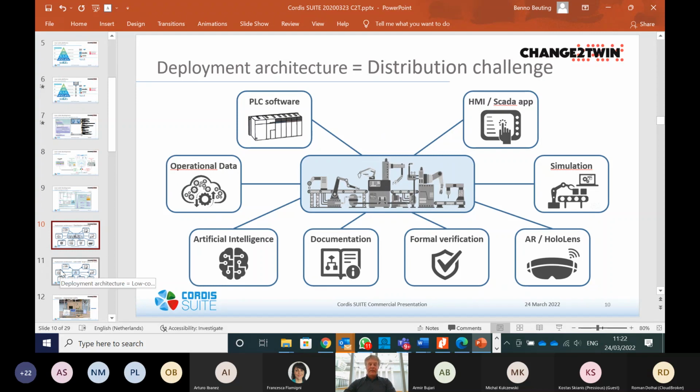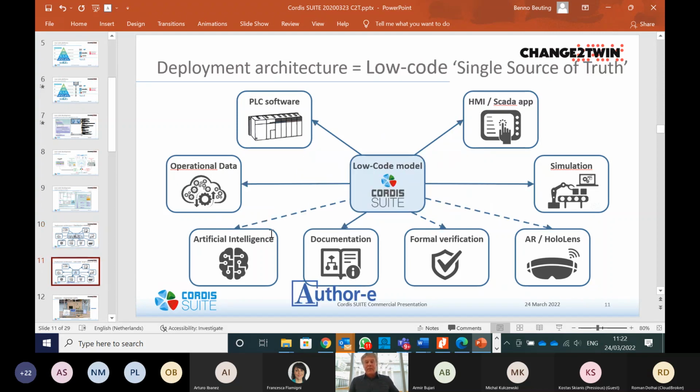So to maintain it differently, we have a single source of truth approach, where our model, the CORDIS suite model, is a formal model, and you do all model transformations to all the different domains. And one of them is to Author-e for documentation. I come back to that at the end, but also to the HoloLens.